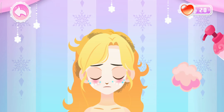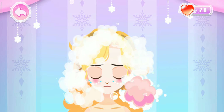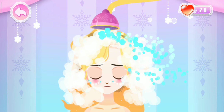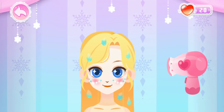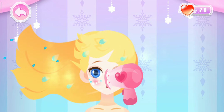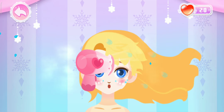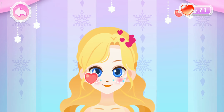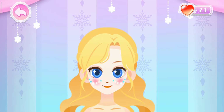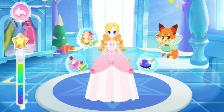Let's wash the princess hair together. Whoa! The princess hair becomes shining again. Great job! Keep eye makeup.